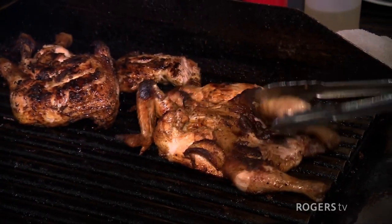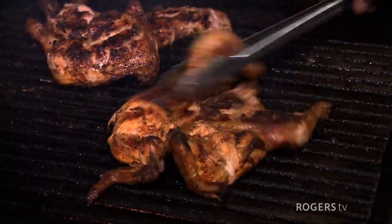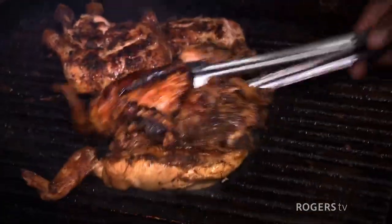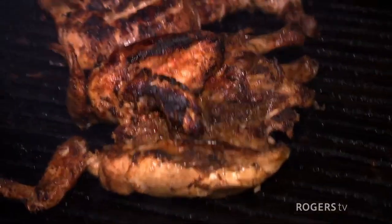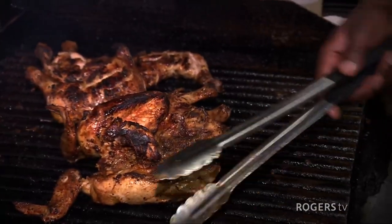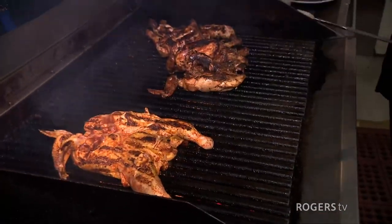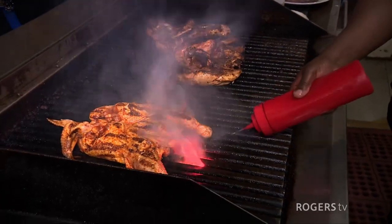And this is one that's already been done. So this now is when it's already there. This is like 10 minutes left. Oh, that's fantastic. You can actually see how juicy that's going to be as well. Yeah. So all the flavor is sealed inside. So we'll be playing around with that. So why are you spraying? What is that you're spraying underneath?